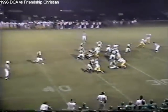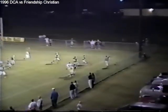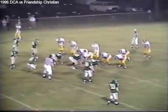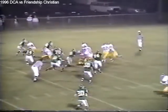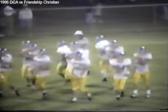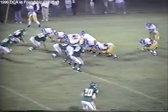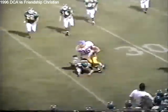Naylor pitches back to Rizzi. Rizzi around the right side. Gets down to about the 30. Out to the 20 on the Wildcat kick. Thompson hands off to Lyon. Lyon goes around the right side.